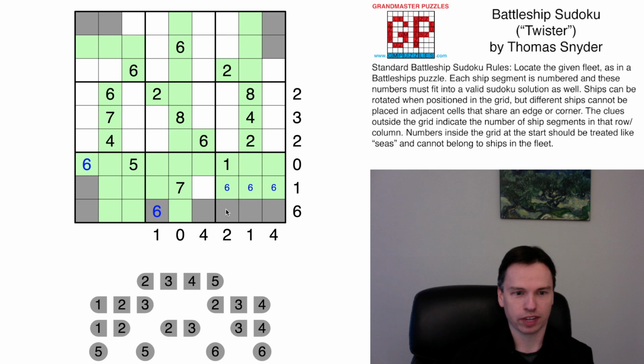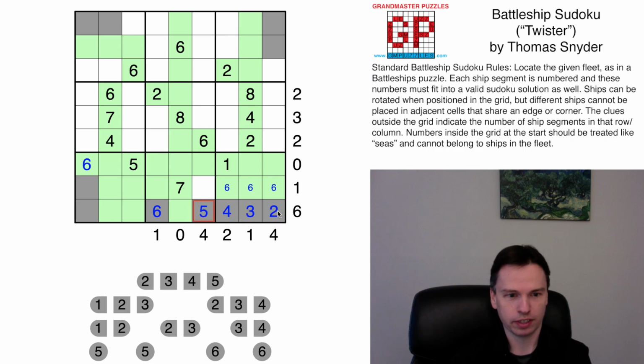That now forces actually the battleship at the bottom of this puzzle. That's 2, 3, 4, 5. The 4 here says it's not 2 to the left, so it's 2 from the right.